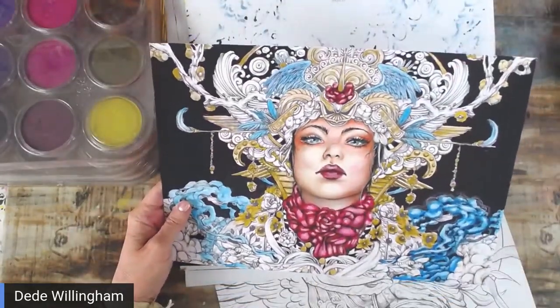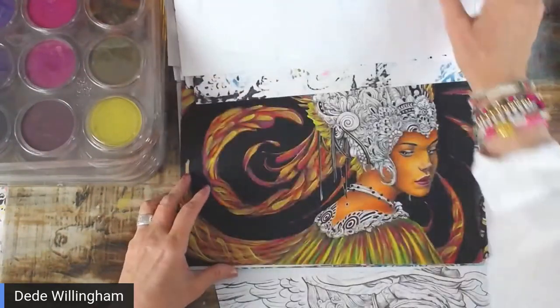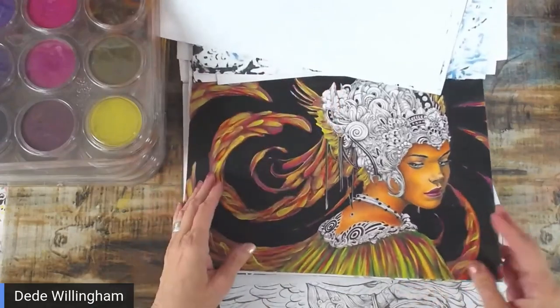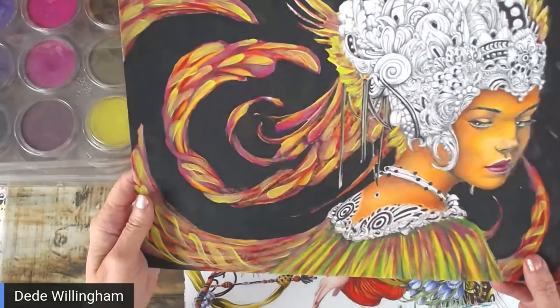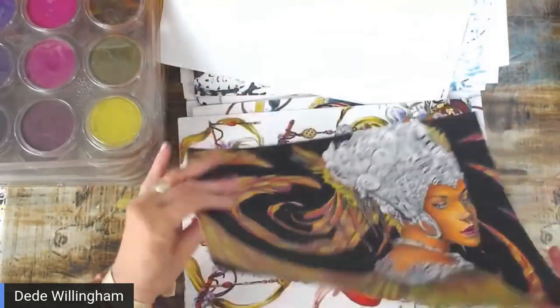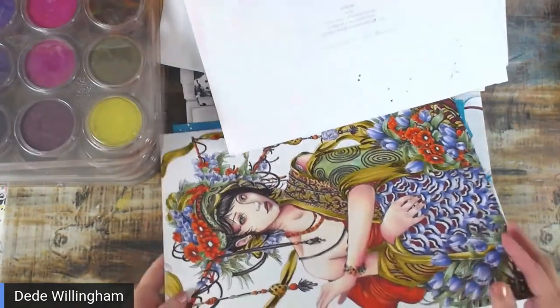And so, hi Flo, how you doing? Becky Kalura, here's my golden goddess. I need to finish her. I really like her as well. My light, why does it keep wanting to change, flashing? I don't know why. I got the autofocus off.